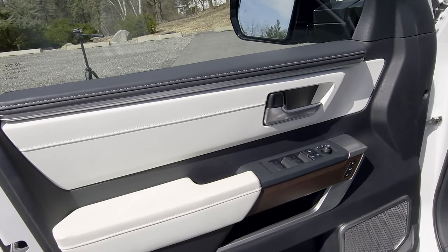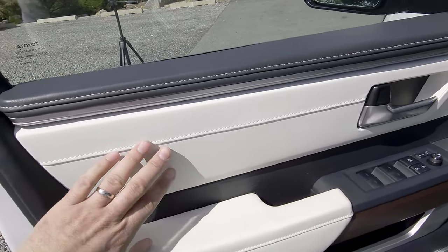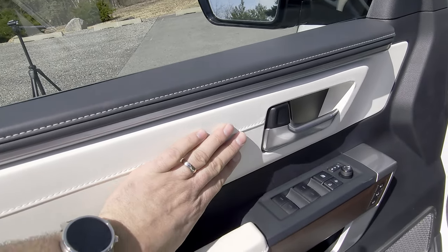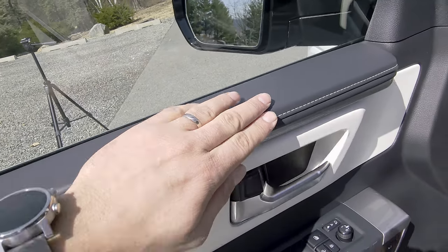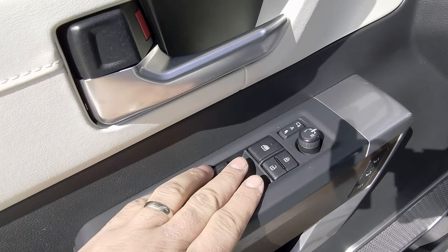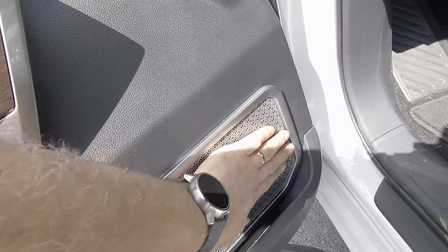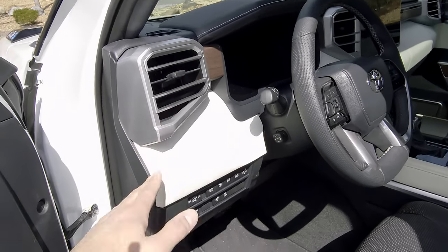And just looking at the interior, this is the Capstone and it's absolutely beautiful in here. Well, I don't know if white is a good idea for an interior of a pickup truck, but it is very nice, very soft padded materials. You have stitching all over the door panels. Very nice. You got real wood trim. The mirror controls right here. All four windows are auto up and down. Nice little speaker grill. This trim has the JBL sound system.